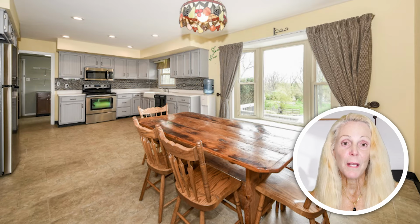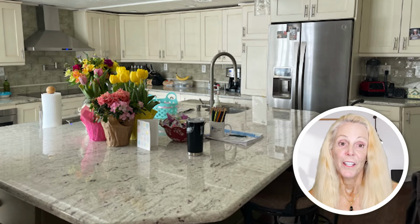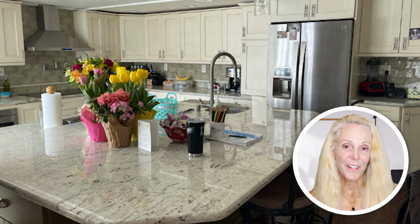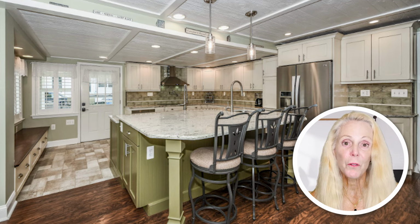But here's an example of what it looked like after we staged it for pictures. Here is another kitchen before, what it looked like, stuff everywhere, and then one for after. And we also always want to remove any throw rugs on the floors.